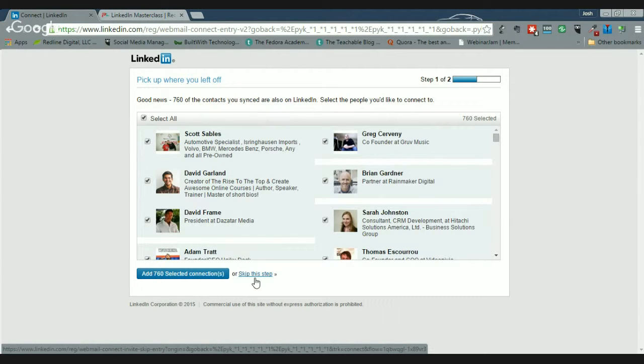I did that this past week. Actually, I did it by accident because I'd already done this with my contacts, and ended up getting quite a few more contacts from people that I guess had just come in since the last time I had done it, and getting a lot of visibility on my profile. So I'm going to go ahead and skip this step and see where it takes me to the next step. So we'll see what the next option is. That's step 1 of 2.